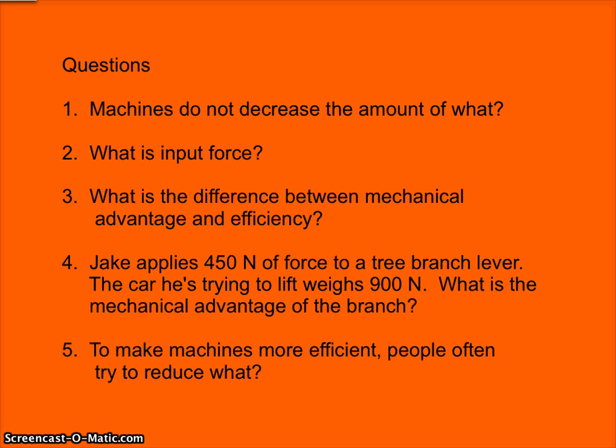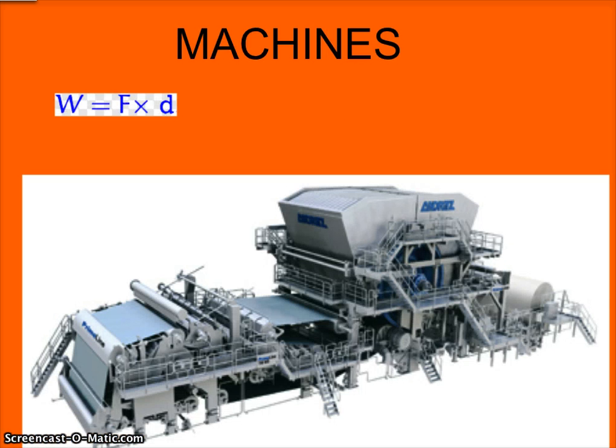But anyway, here are the questions, and we're going to talk about machines. Machines help people do work. Now, they don't decrease the amount of work, they just change the way it's done. So when we're talking this formula here, whether you use a big machine like this or a simple machine like an inclined plane, the work stays the same as if you didn't use the machine. What's going to change is somewhere amongst the force and the direction.